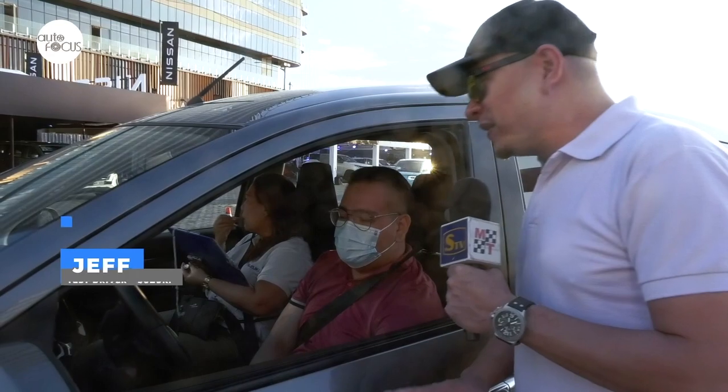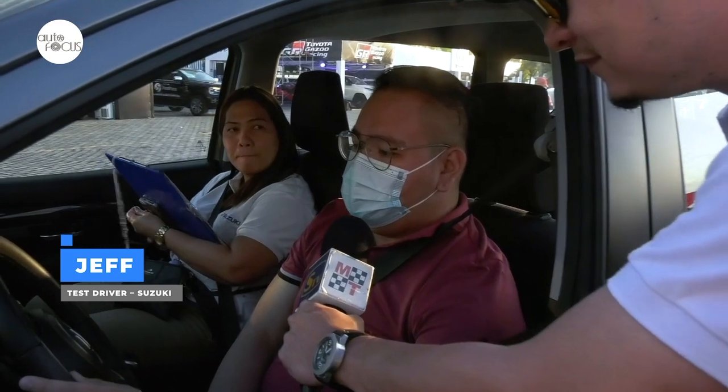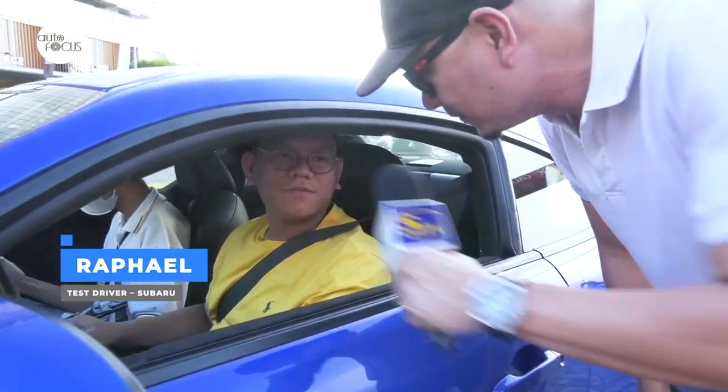What are your thoughts on the vehicle that you just test drove today? I highly recommend this since it's a hybrid car. I'm looking for one and also a 7-seater. I like the suspension. Especially when it comes to this kind of roads, you can feel anything at all. Then the response time during takeoff, it's very responsive. For a car like this, it's very responsive. So is this your first time to be driving a Subaru? Yes, but... Okay, so what are your thoughts on this vehicle? I guess it's fast and responsive.